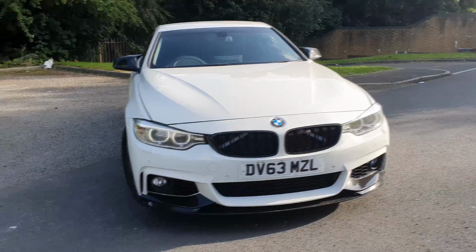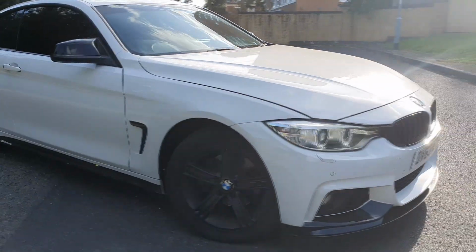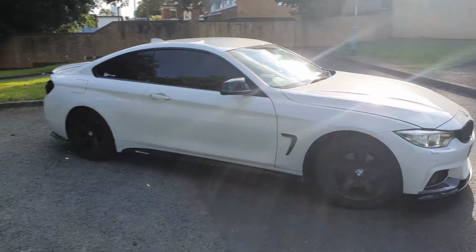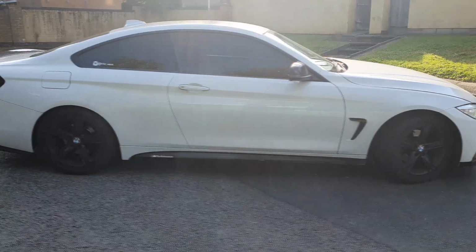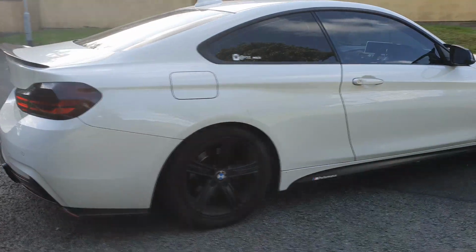The cost of this, just to get the bumpers, well, 2 bumpers, sorry, and side skirts, was £310. So I'm sure you guys can do the maths. Would you rather spend the extra 2 to 3 grand with interest on top, because I finance my cars, or would you rather just buy it as base model and then obviously M Sport everything?